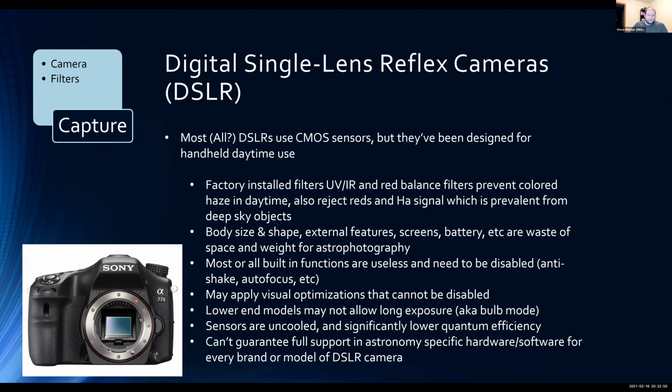So the factory install for a DSLR usually includes two filters that affect what we're trying to capture as astrophotographers. The UV-IR filter cuts off UV light and shorter wavelengths, and the red balance cuts off a lot of the red light, which includes the HA, the hydrogen alpha signal, which is very prevalent from deep sky objects. But it's used in DSLRs because if you include near infrared light and UV light, you get a purple kind of haze over the image. And that's not how our eyes naturally see, because our eyes are not sensitive to those outer fringes of the visual spectrum.